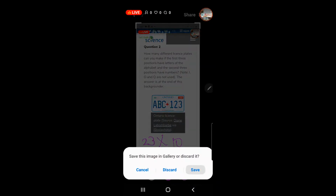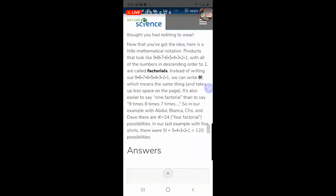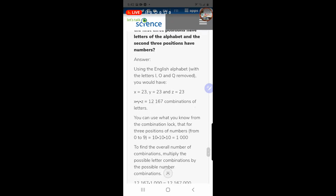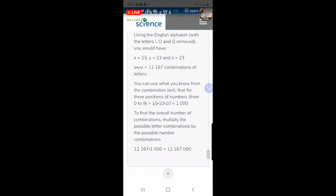Okay, let's see. So there are 23 possibilities for the alphabet, with O and Q removed, we would have 23. X is 23, Y is 23 and Z is 23, because they have to be 3 different letters, right? It's not just one letter. So in the letter places, there are 3 letters, so 23 times 23 times 23, and it's 12,167. And 0 to 9, there are 10 possibilities. 10 times 10 times 10 is 1,000. So 1,000 times 12,167 is 12,167 with 3 zeros. So there are 12 million possibilities.